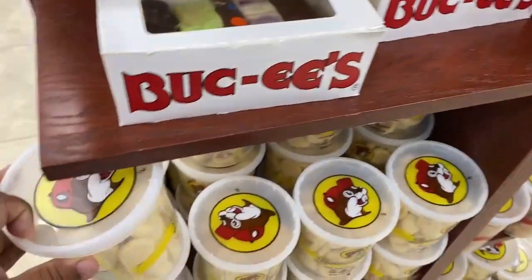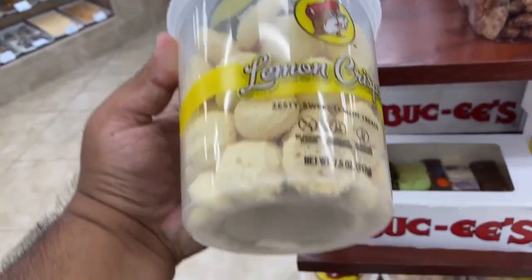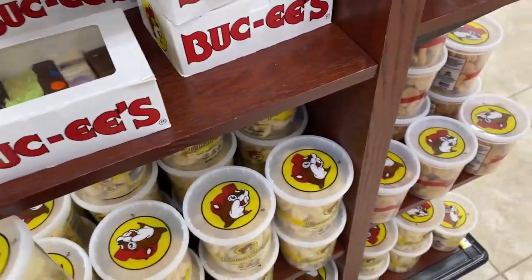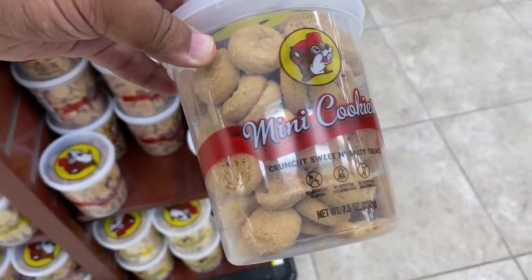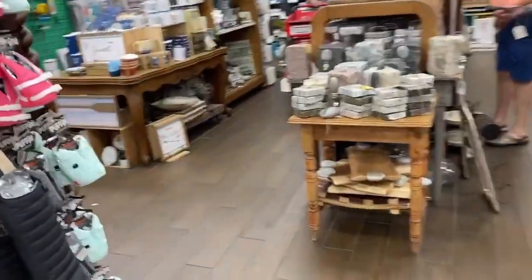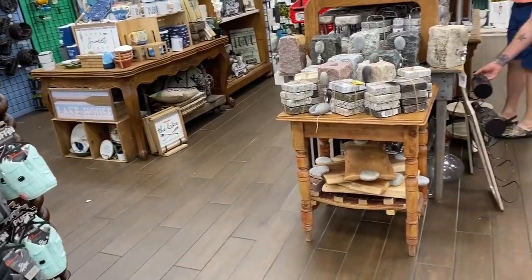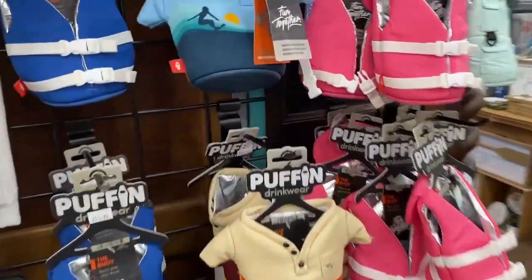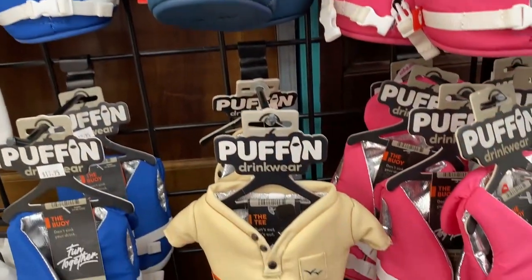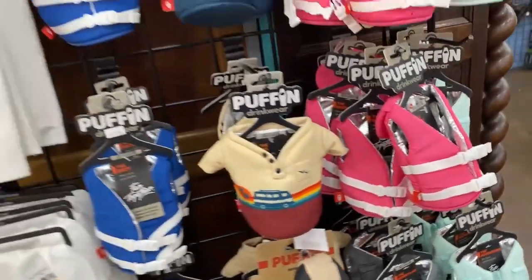I remember this back in the days. We used to call this nut crush in Guyana. Wow. Different flavors, huh? Yeah, I think I'm gonna pick up one of these. This looks awesome. A lot of knickknacks, you know, pretty cool stuff. Check this out. So if you want to put your cold beverage in one of these, they have all different varieties. How cool is that?